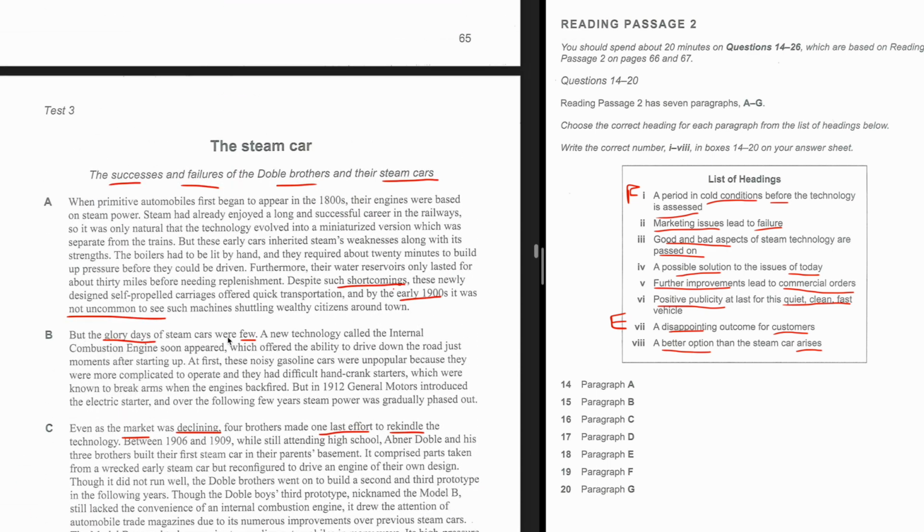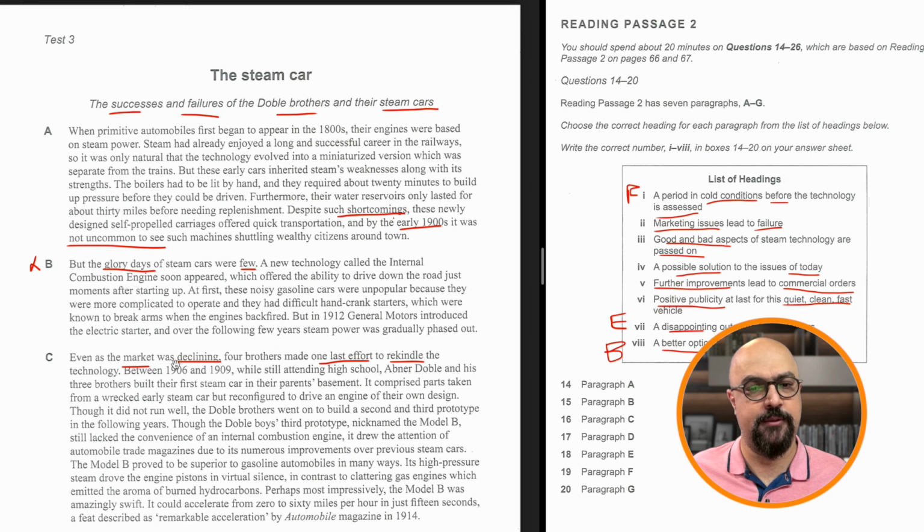The glory days of those were few. A new technology called the internal combustion engine soon appeared. Okay, this is a technology that replaced, what was that? A better option than the steam car arises. B. Yeah, it seems right. So should I write B? Yeah, that technology replacing it. So B is gone as well. We're left with fewer and fewer options.